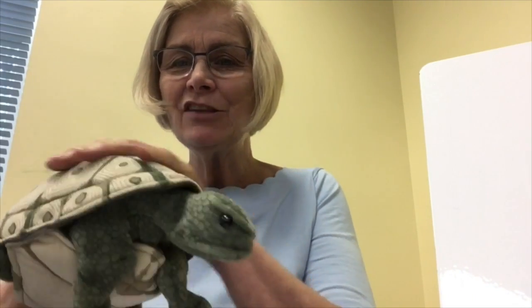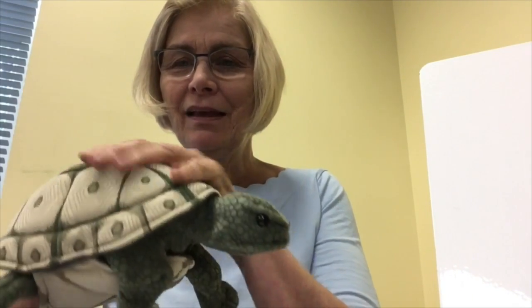I have another animal for you, and it's a turtle. Turtle is such a great animal. He's so lucky. He has this nice hard shell, and if somebody's after him, if he's afraid, he can go right into there and hide, and other animals can't bother him. So let's bring him out.